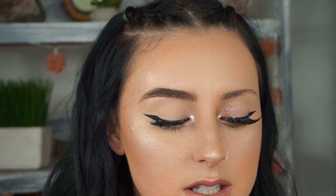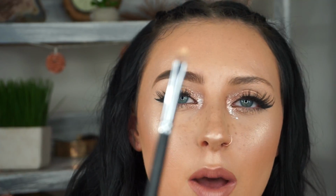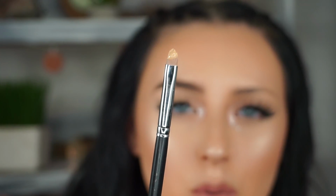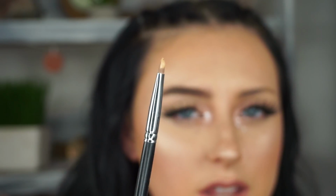Okay guys, so now that we have our brow all filled in, it's looking nice and boxy, so we're gonna fix that. So what I do is I take a foundation and I clean up my brows with that. A concealer works, but you should probably try to match it more to your skin, like using a foundation, just so you don't have to blend it in with your skin color, if that makes sense. But anyways, you just take a brush like this. Mine is from Morphe, and the name actually wore off, but any flat little brush like this will work.